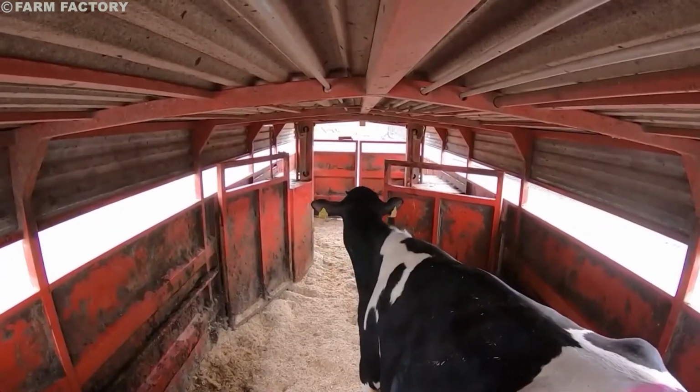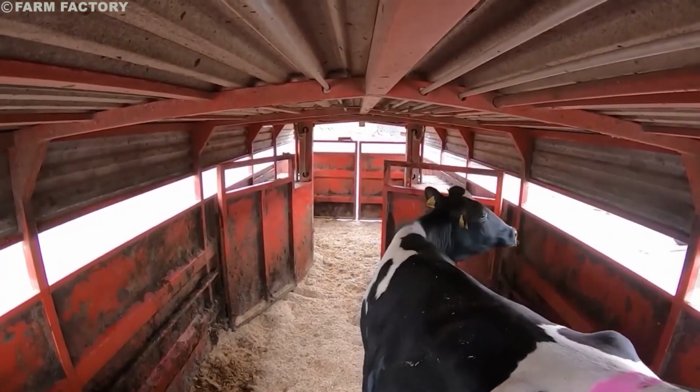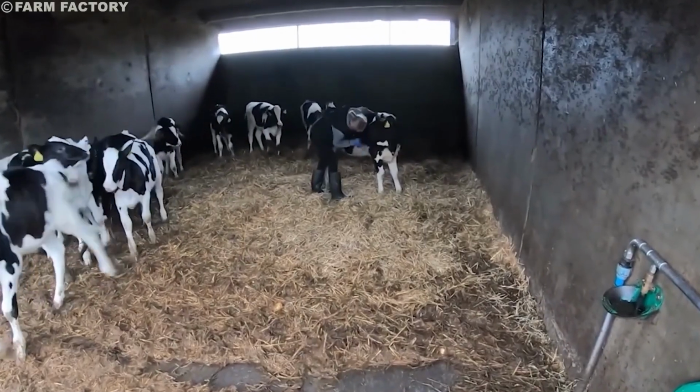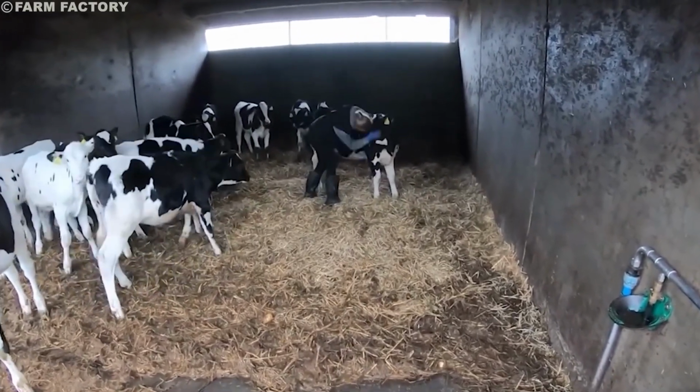In general, post-transport care focuses on facilitating a smooth transition for the cows and ensuring their safety and well-being. It's important to give them the attention and care they need to thrive in their new environment.